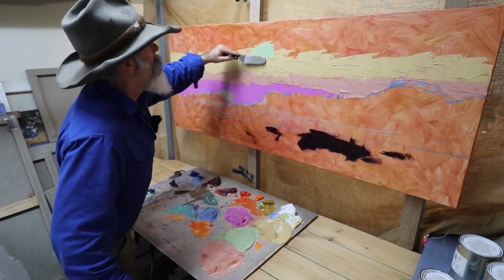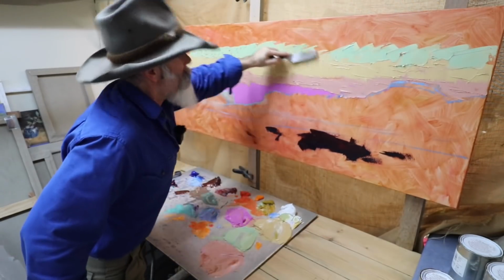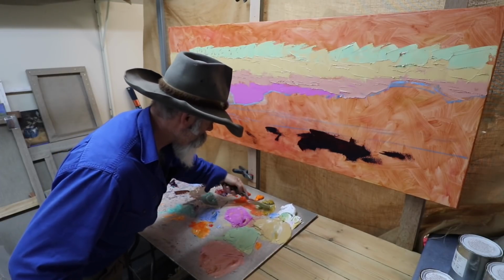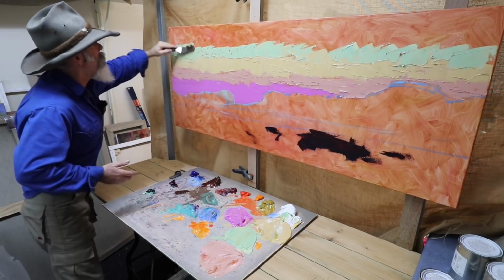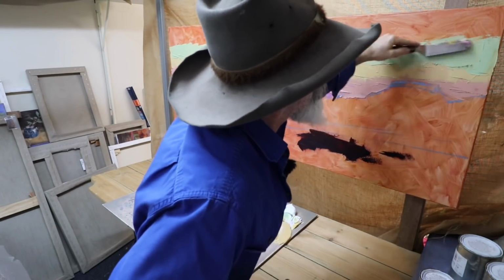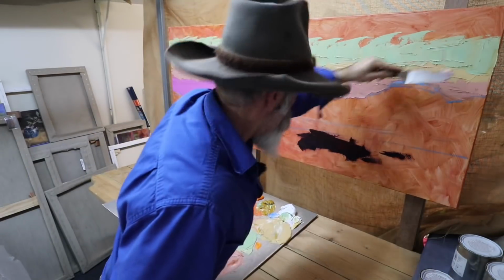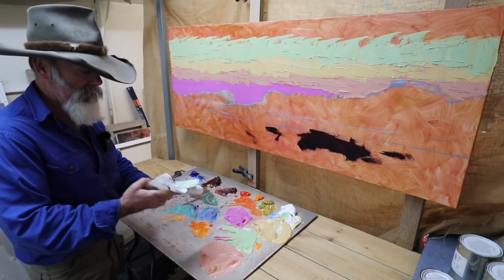Let's have a look. Slap that on. Slap, slap. Hang on. A little bit more of the green and the yellow ochre. That's about it, alright. Beautiful stuff. Beautiful broken colour sitting next to each other, look at that. That's lovely stuff. Okay. Wipe that knife clean. Try and get as much paint off the knife first. I don't want to waste too much paint.